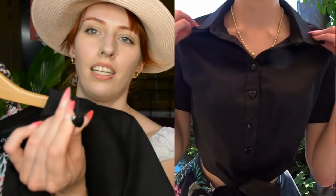But yeah, it's really cute, and one of the favorite details I have about it is it has these buttons that are hearts, which doesn't make them easy to close. They're pretty difficult to close actually, but they are really cute.